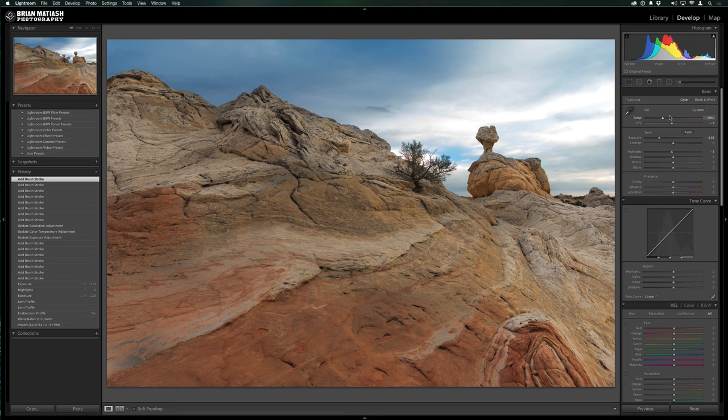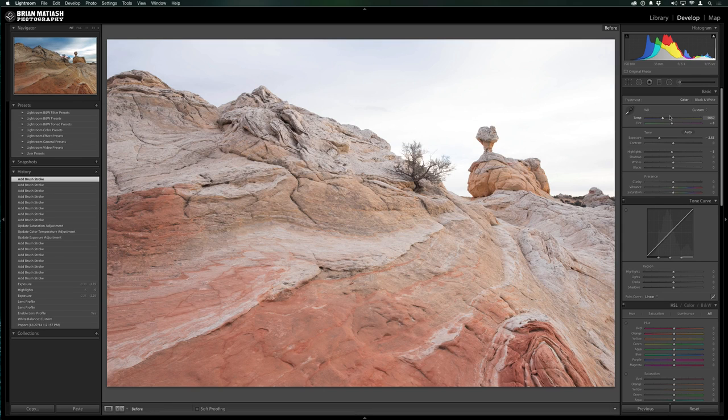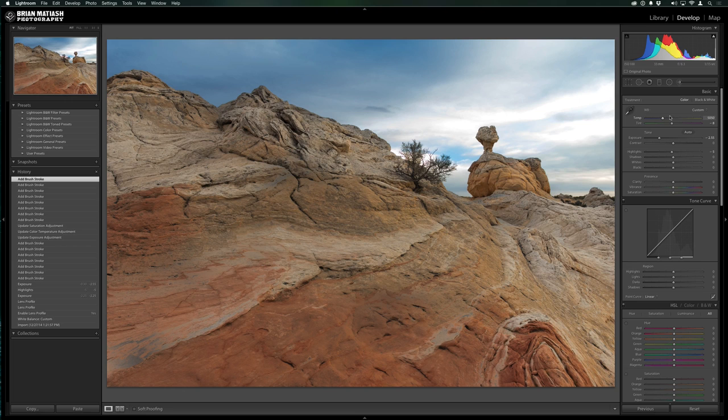So here we are. What I'm going to do just to start is hit the backslash key, which is usually found over the enter or return key, and that's going to show you the before and after. So this is what we've started with so far, and this is what we've got just straight up using adjustment brushes and some basic sliders. So it's pretty cool. We've made some really nice adjustments. The image is starting to come together.